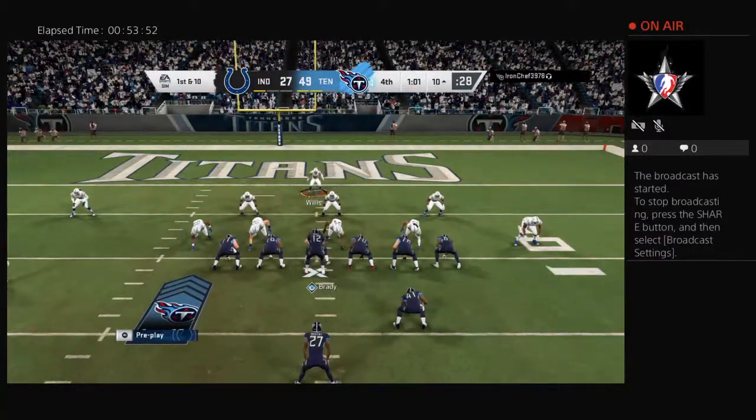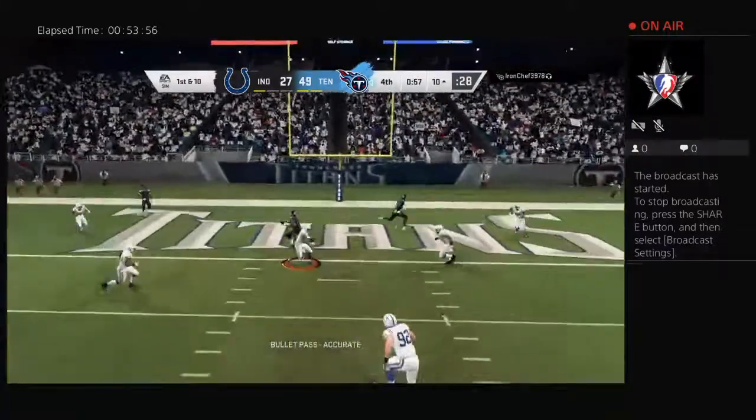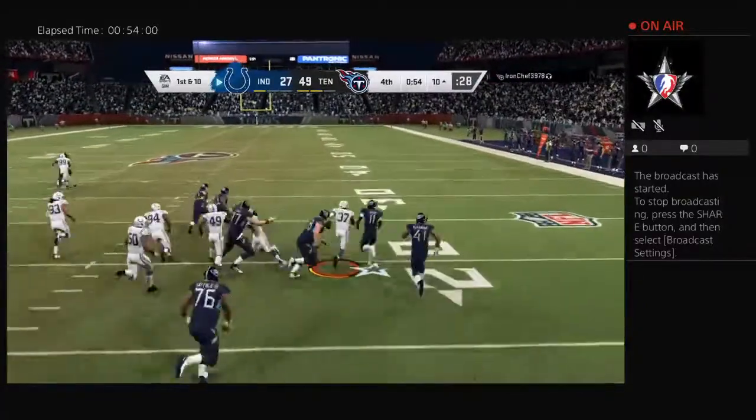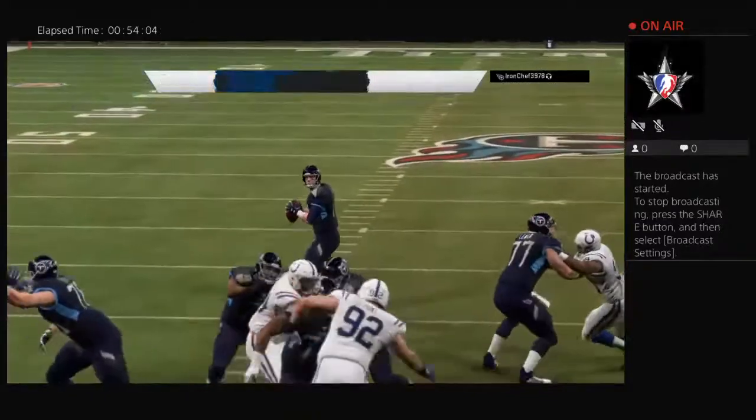Mike's 50. Mike's 50. Go Bandit! Throwing now is Brady. He rifles one that's intercepted. Snags it for the pick. And he will bring it out past the 20-yard line.